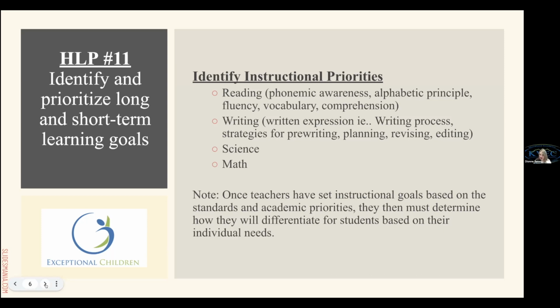There's an example on the screen here for reading. If we just say a student needs support in reading, we really need to know what area in reading that child needs the support. For example, is it a phonemic awareness issue? Are they having trouble with the alphabetic principle, or is it a phonics issue? Are they having trouble with fluency? Because sometimes we'll write a fluency goal, but maybe they really need help with phonics or phonemic awareness.